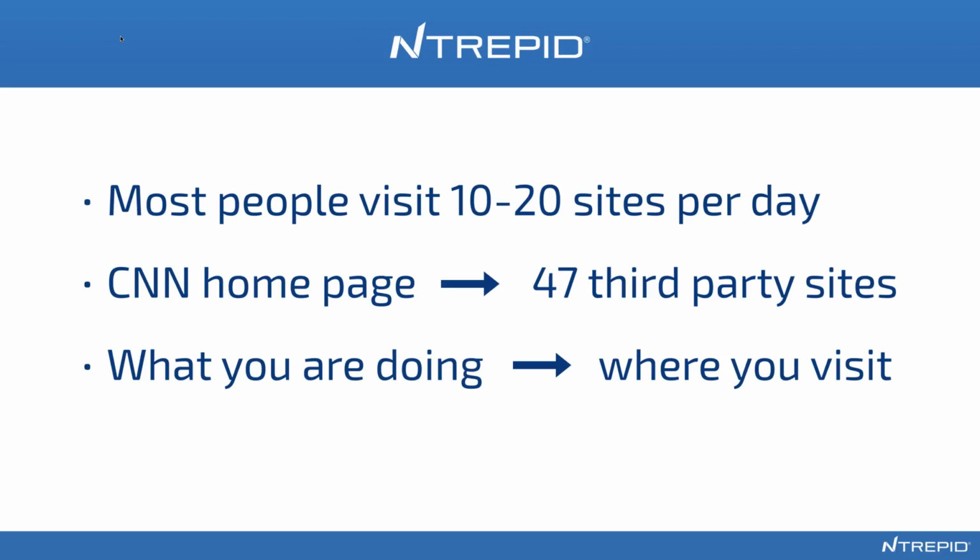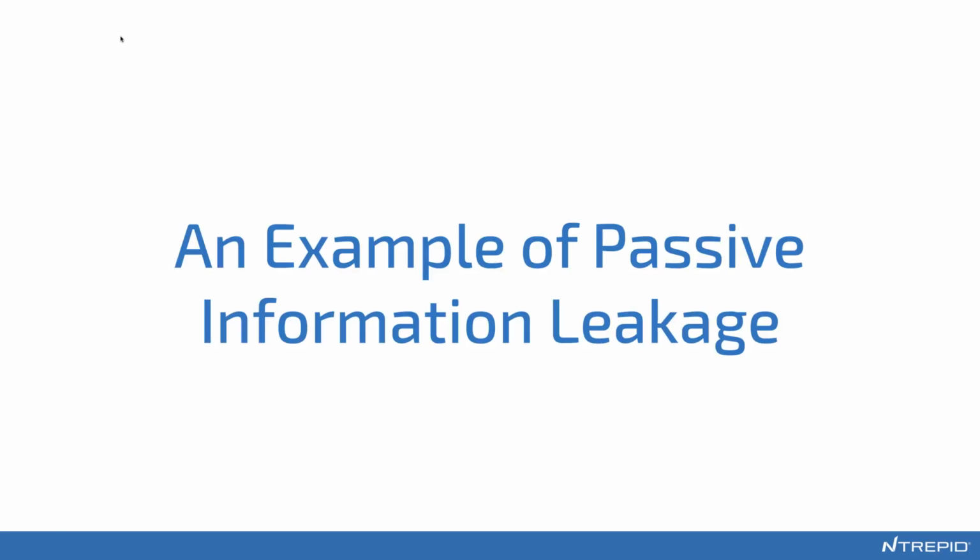And so that raises the problem because what you're doing drives where you visit. So the kind of activities you're involved in day to day really determine which pages you go to, what articles you read. Are you interested in this topic? Are you interested in this country? Are you interested in this technology? That's going to be reflected in your surfing patterns and visible to the websites you go to.